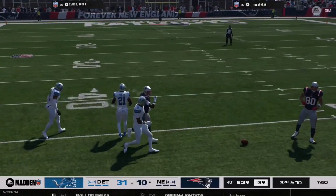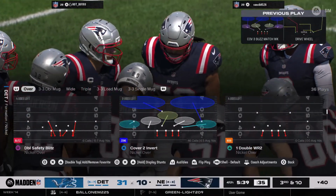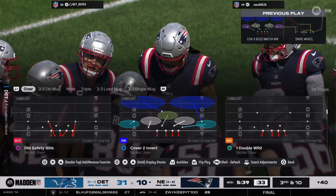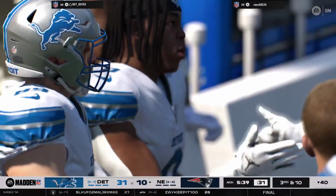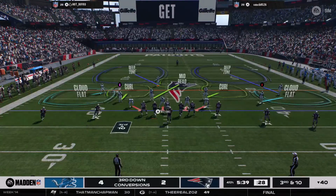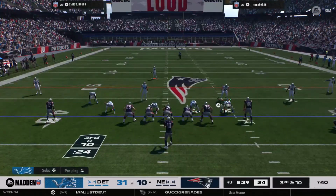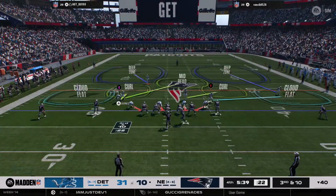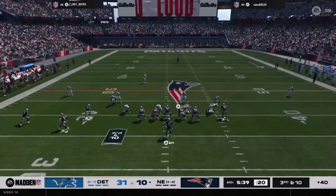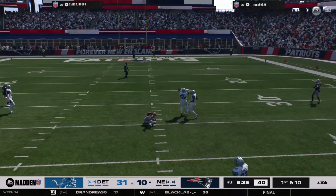Very quick throw there, but not on the same page with his target. That's incomplete. And you can see the coach on the sideline just kind of shake his head. He's got to have a conversation with his quarterback to just make better decisions. I mean, that was almost his third interception of the game. He's got to just take a deep breath. Don't continue to force throws into bad spots. Take what's there, find the open target, and maintain possession.